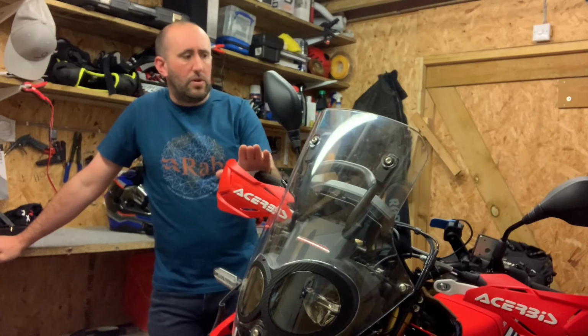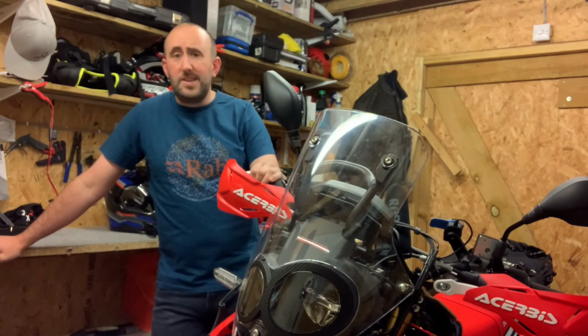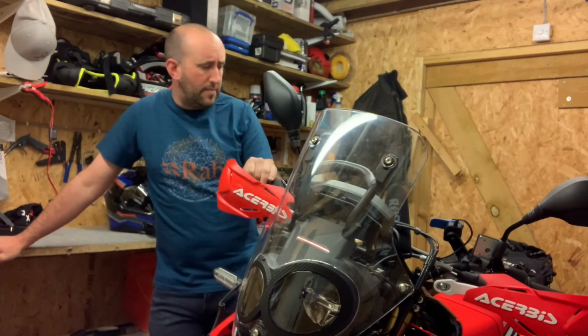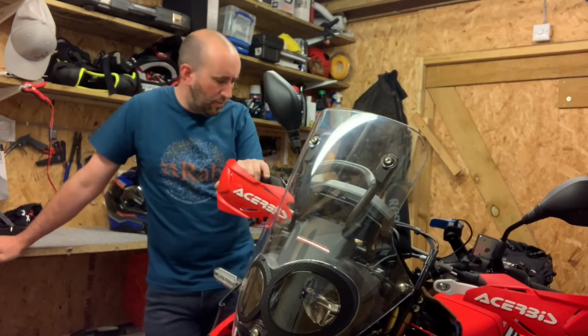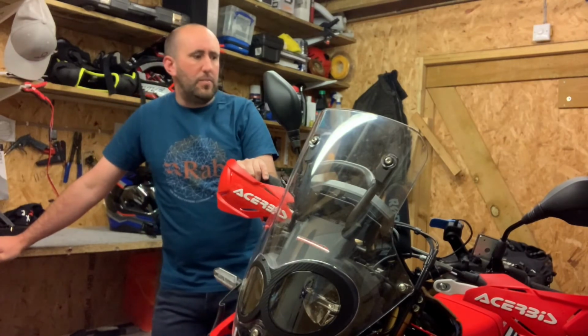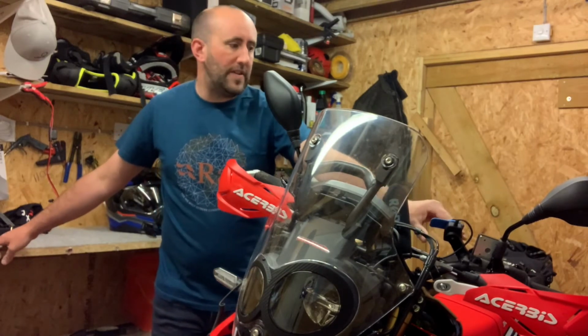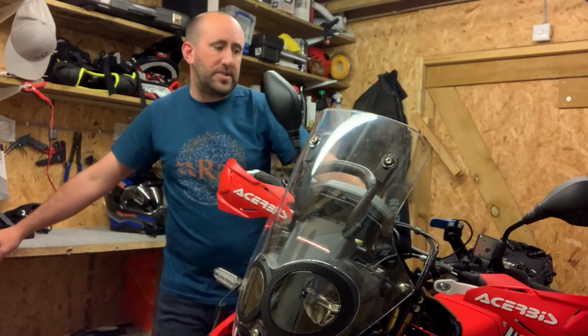What we have also got on here is a set of Oxford Adventure heated grips, which are fantastic. We take power from those directly off the battery through a fuse spur on an Optimate Y lead, and what that allows us to do is we can also feed our Quad Lock mobile phone holder. Again, fantastic piece of kit, really quick to get your phone on and off that sucker.